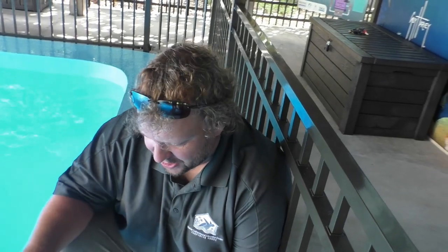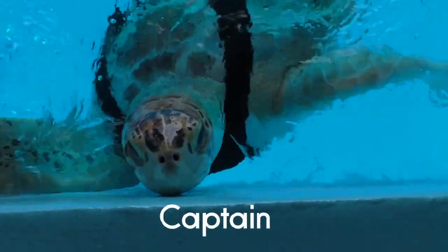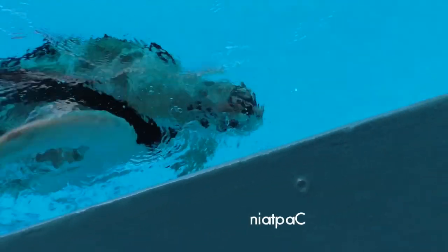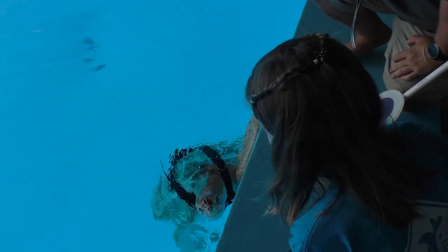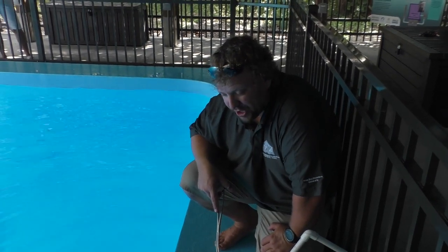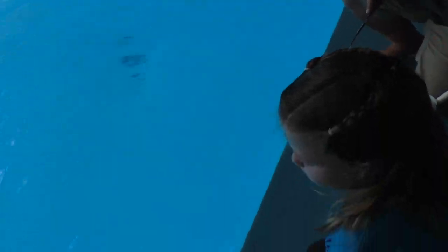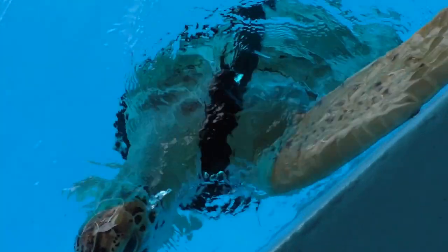We don't touch her because we want to make sure she's nice and healthy and doing her thing. So this is Captain. She's a green sea turtle. Captain came here about 5 years ago, and she came out of the ocean about 10 years ago when she got hit by a boat. She got hurt pretty good. It cracked her shell, and she had to go into rehab, and she got fixed up at the Georgia Sea Turtle Center in Jekyll Island in Georgia.